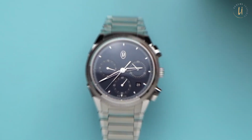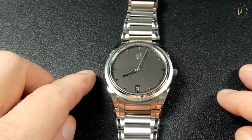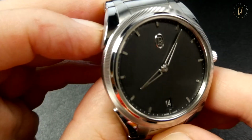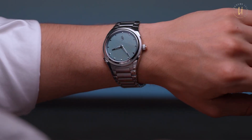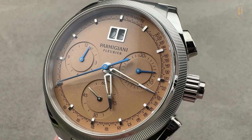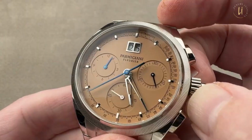Unlike Rolex, where premiums are driven by hype, Parmigiani's value is rooted in craftsmanship and scarcity. Because production numbers are so limited, each Tonda PF feels rare by design, not by artificial shortage. Owners often say it's the kind of watch that gets nods of respect only from those who truly understand watchmaking.